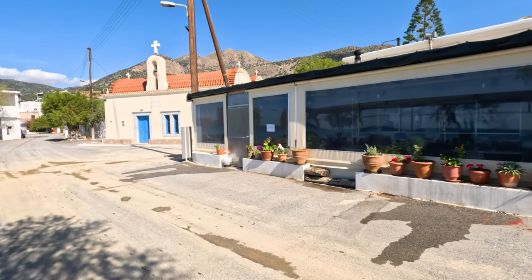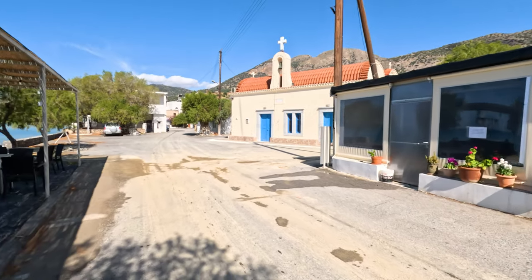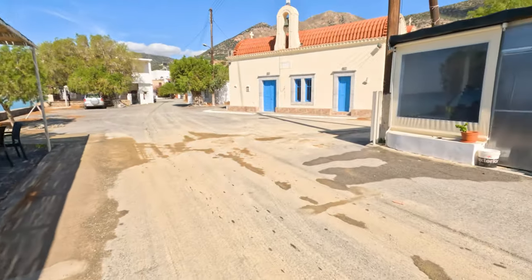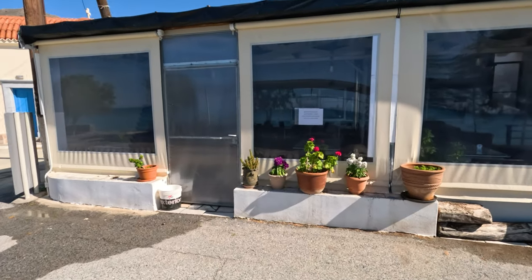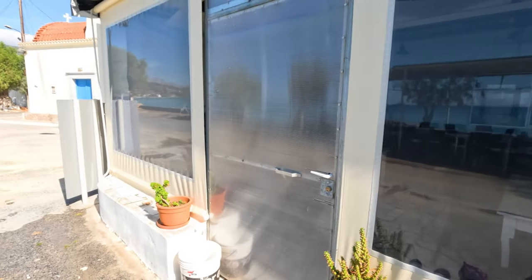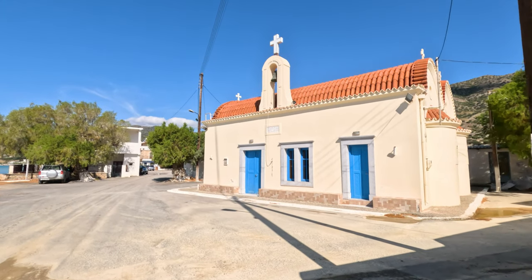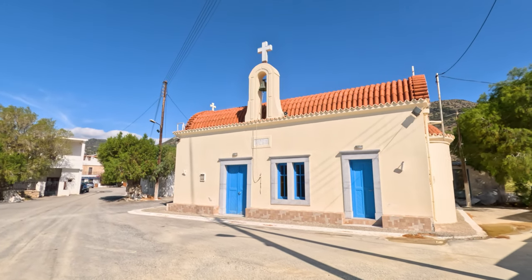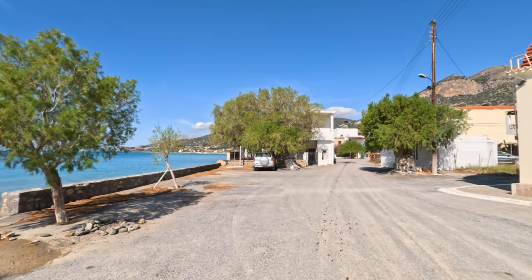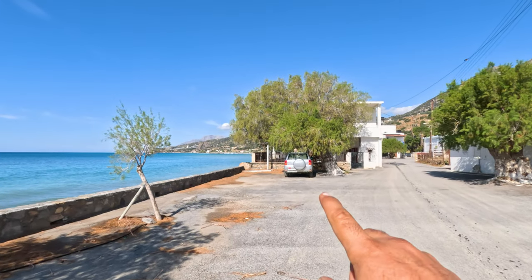And here we have another coffee shop and taverna restaurant, and I guess they are already functioning. They have written here that every Monday they are closed, so on Mondays they are not working. And here we have a church, and the good thing is that we also have a small parking here. That's where I left the car.